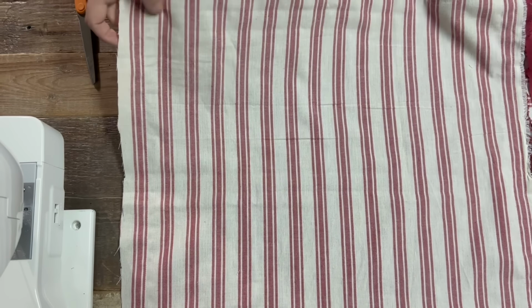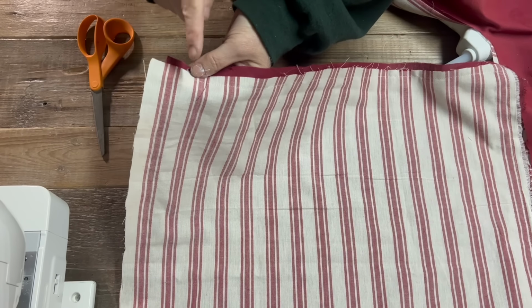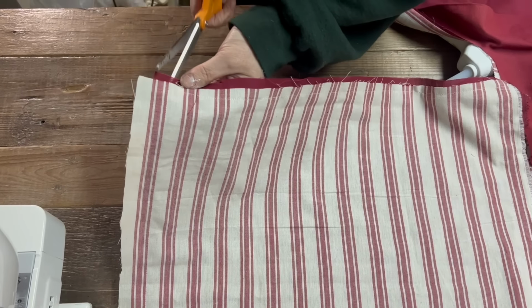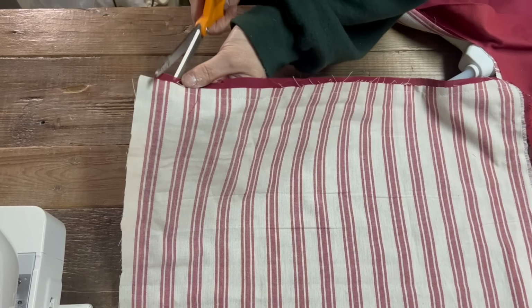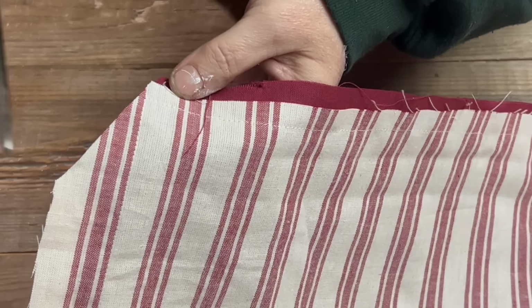All right, you guys, I want to show you a little trick. So we're going to flip this inside out, and to get the corners really on point, you want to go up to the stitching, don't cut your stitching, but just cut the bulk off right here. And that way when you flip it over, it's going to come out really nice for you.